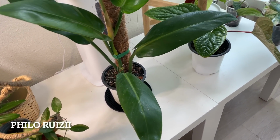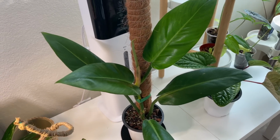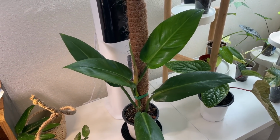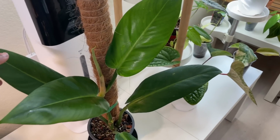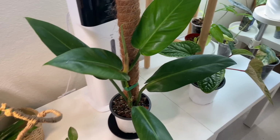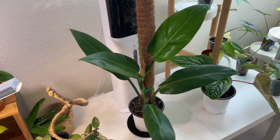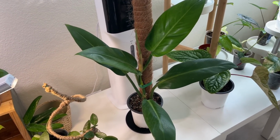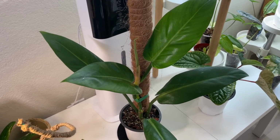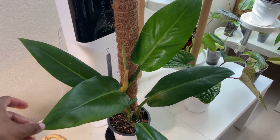This is my philodendron ruizii, aka Wheezy Baby. Now I don't play about my philodendron Wheezy. I really like this plant, and I'm like, how come people are not getting this? It's so easy to grow, I need to give this plant a whole explanation. Hold on. You know what? This plant actually relaxes me. I don't know why.